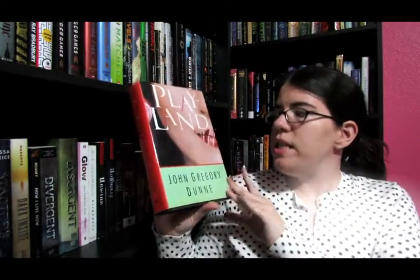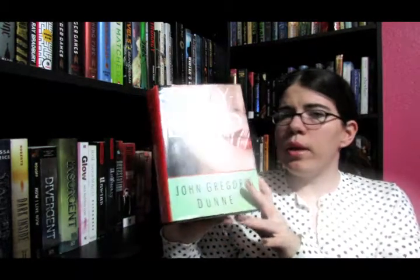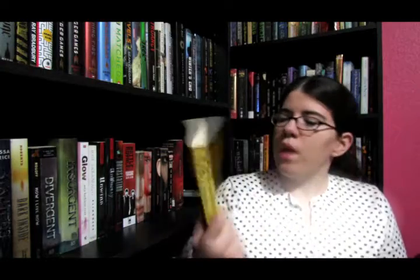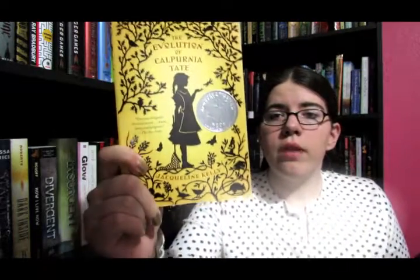Playland by John Gregory Dunn. This is a book about Hollywood in the 40s and 50s, I believe. I sort of skimmed the synopsis. That's the word. I also got The Evolution of Calpurnia Tate by Jacqueline Kelly. I love the cover of this.